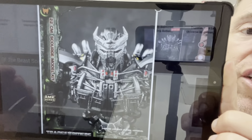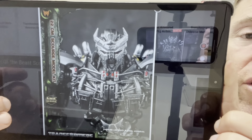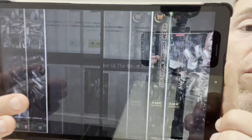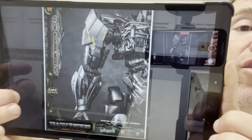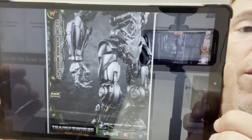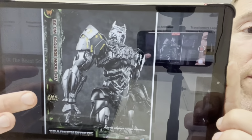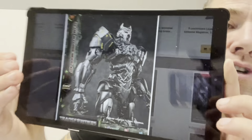Loads of articulation, loads of detail, and I didn't get the first three I mentioned earlier, but because I saw how good they looked, and because I think how good these are going to be, I've pre-ordered Scourge, Rhinox, and Cheetor. And as I say, I'm about to show you how you can order them as well. I want to know in the comments what you think of these. Do you think they're great? I think they look spectacular.